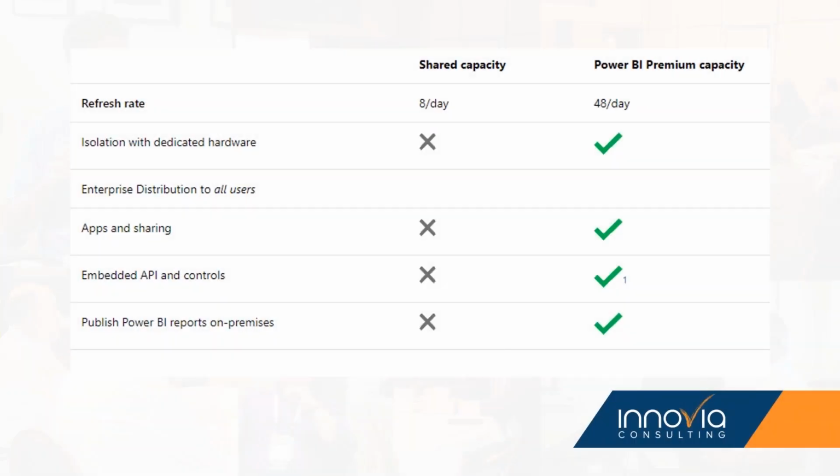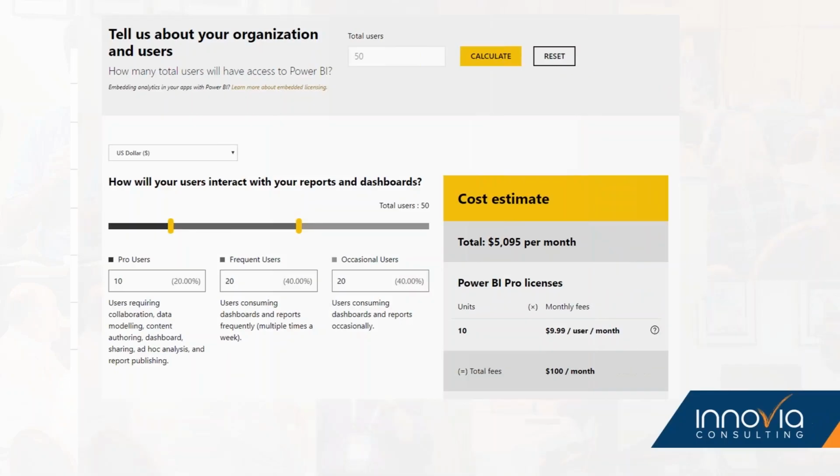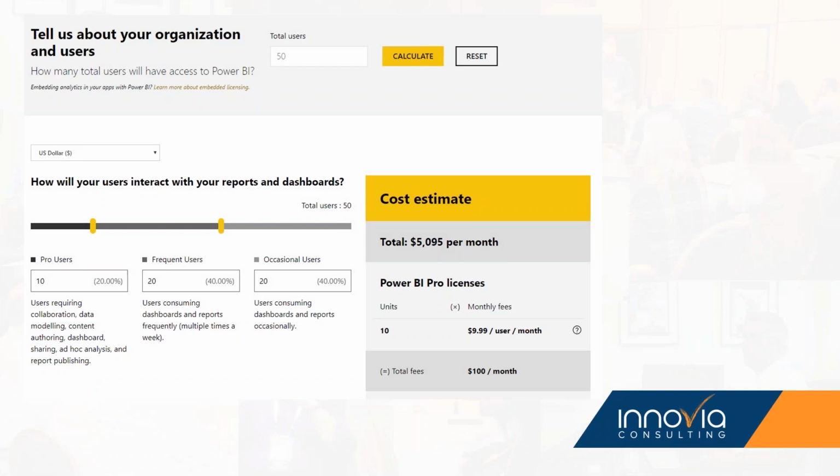From a refresh standpoint, if you've got something that needs to be refreshed, you can see the refresh rate for Power BI Premium is 48 refreshes per day. That can be scheduled, but essentially it's every 30 minutes you're updating information. And with just the standard shared capacity, the refresh rate is 8 per day.